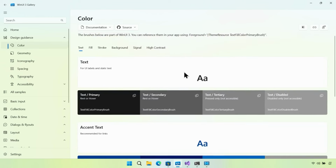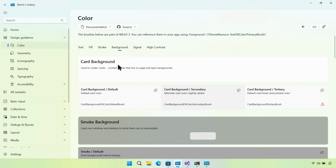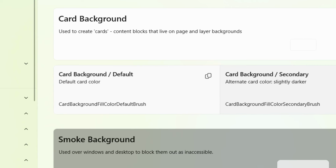Now, the other page that I want to show is the color page. What's nice here is that all of the colors that we use across WinUI and across Windows itself are based on a fixed color palette, and you can tap into all of these different brushes and apply them to your custom controls as well. In the Store app, we saw these white cards, right? They basically use style resources like the card background fill color default brush. That's a mouthful. That's very catchy.